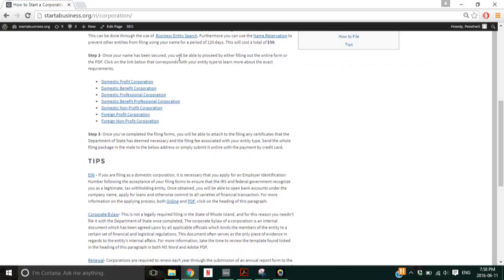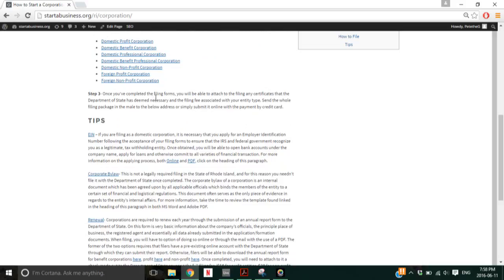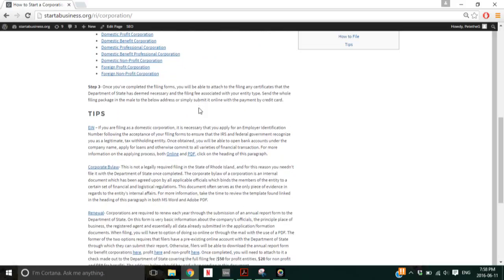Once you've got your name secured, you'll be able to download the filing form or go to the Department of State website and access your form there. And we have a tutorial for each corporation variety here. We have profit, benefit, professional, and domestic benefit professional corporation, as well as nonprofit. And then under foreign corporate makeups, we've got profit and nonprofit.